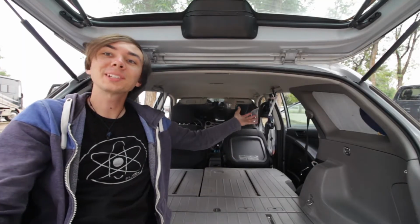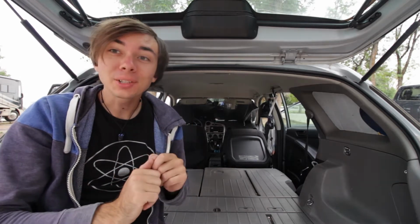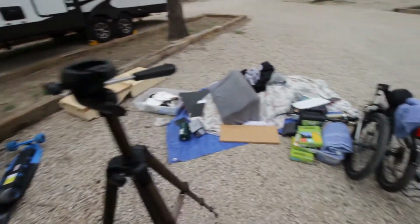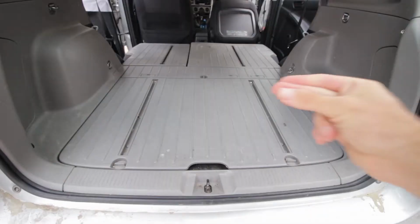Wow, there's so much space. So let me tell you why I don't have that much space. Mainly because of everything that's surrounding me right now. Alright, so I'm going to try and keep this in a somewhat sensical order. I'm going to move from back to front. Big stuff, then small stuff. Well, let's just get to it.